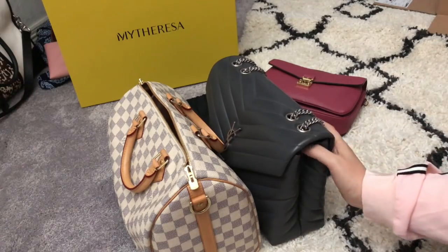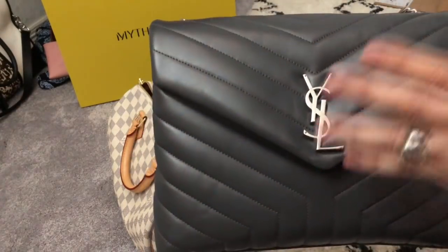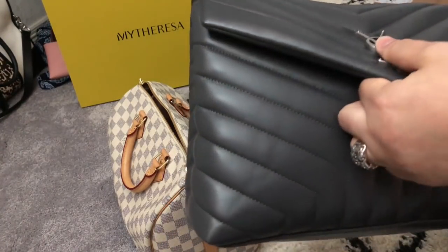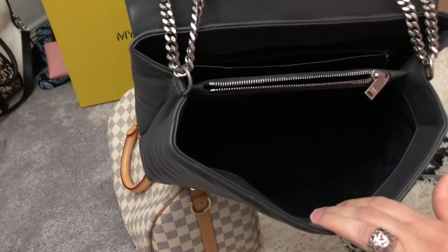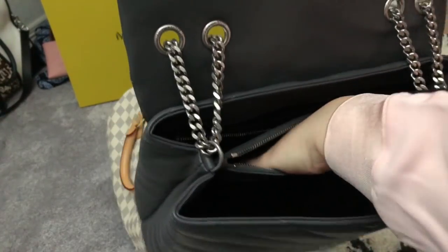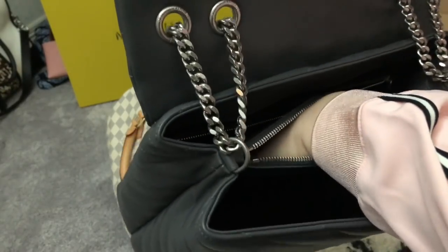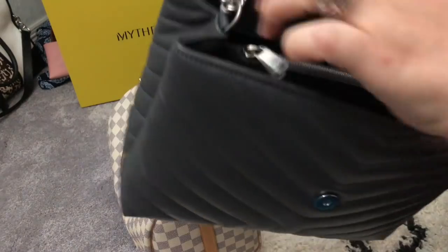But this bag is different because of how it has its compartments and the way it is split up into 3 compartments. So you don't need a bag organizer, and you will be able to find your stuff quickly. And oh wow, this pocket's really deep. My hand went all the way in there. So yeah, I'm really loving this bag.